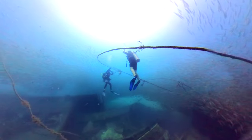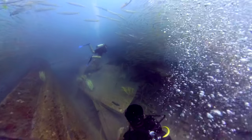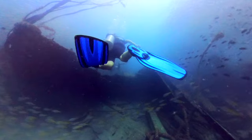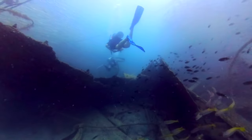I've never actually dove on top of a wreck like that. It was really cool to see. We've never done a wreck dive before. I didn't realize how dangerous it felt, because there's all this sharp rusted metal that's sticking out, and I thought if you get too close, if you don't get your buoyancy right, it would cut you.